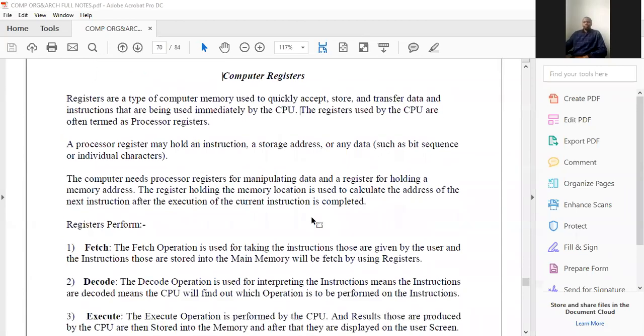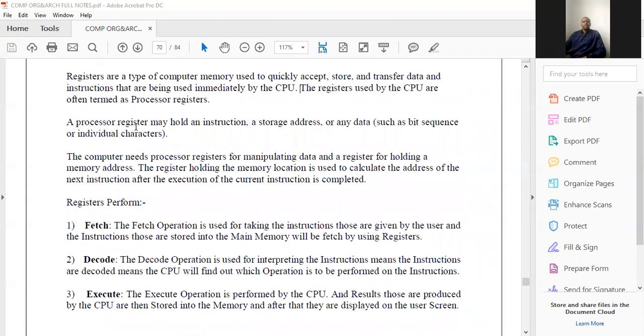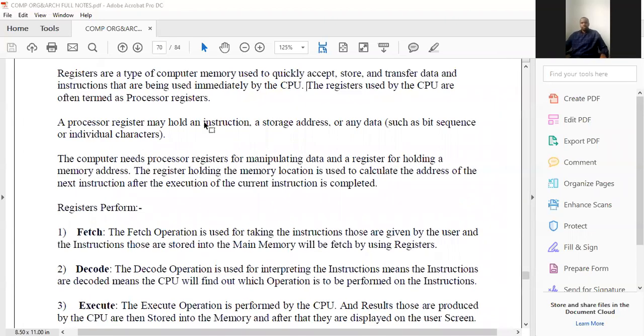All right. So computer registers are basically high-speed memories that the CPU works with, okay? Now, how do registers work with the CPU? Registers work with the CPU by basically, just like any other memory, holding instructions temporarily before the CPU fetches them.